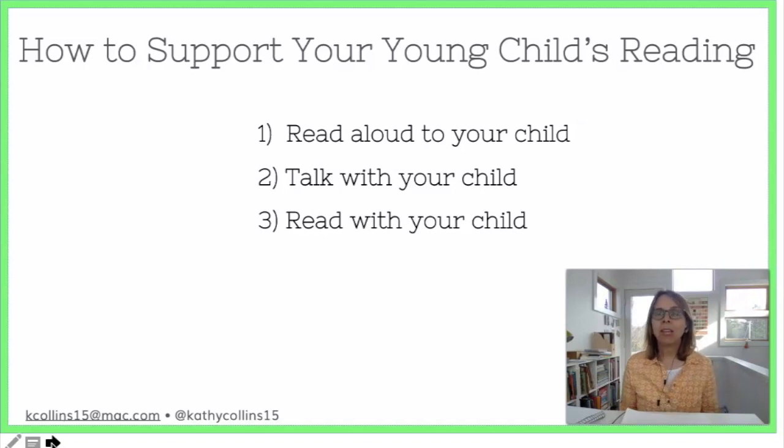And we know even with our youngest children, when we say, can we read this together? They're able to read it because they can read the pictures, which is what I'm going to support you with, and thinking about ways you can help your child.